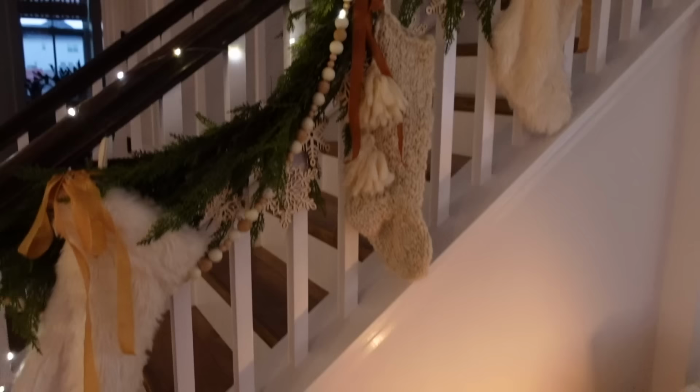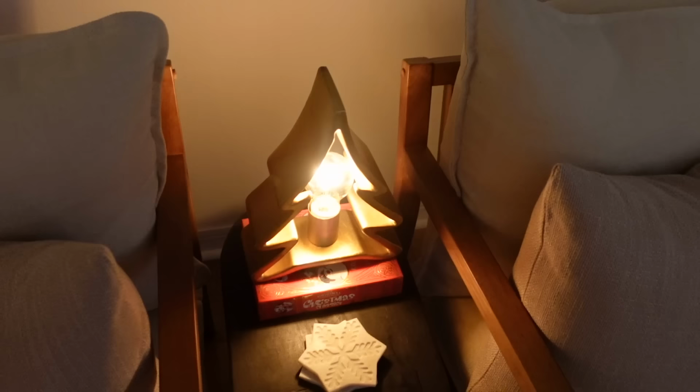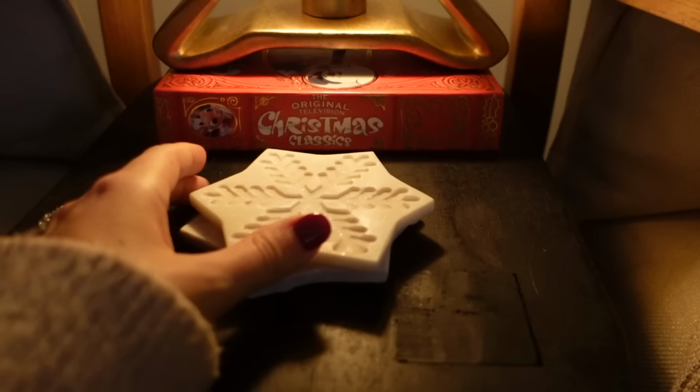And then this little table right here, we have this lamp I found at Home Goods. And then I stacked the Christmas classics underneath, and we have a couple of the snowflake coasters ready to do their job if someone has a drink over here. So that's lovely. And then we have our main event.